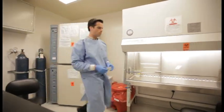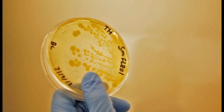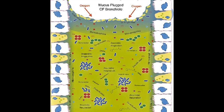Along with early warning, understanding these microbial processes may help us find new treatments to kill or slow down dangerous microbes. Counterintuitively, many of the microbes in the CF lung live in the mucus plugs, which can be anaerobic, or without oxygen. What will happen if oxygen is reintroduced to those areas?